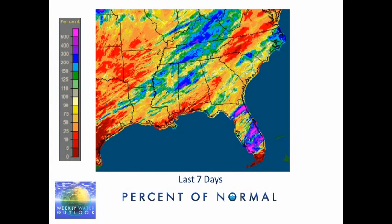We see a more complex pattern here if we look at percent of normal. It's been a long time since we've seen these pockets of above normal, and we're beginning to see a few of those. Florida had some pockets of significantly above normal rainfall. That's the purple, 3 to as much as 6 times normal for the last 7 days. Across most of the area of drought, it remained below normal rainfall, or at least parts of southern Georgia in that area of green close to normal. And then we saw in Alabama and Mississippi, as well as Kentucky and Tennessee, above normal rainfall, continuing a pattern that we've seen for quite some time now.